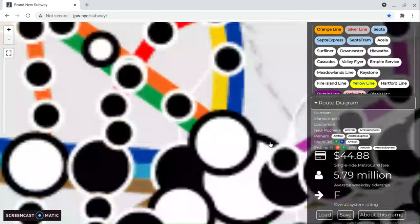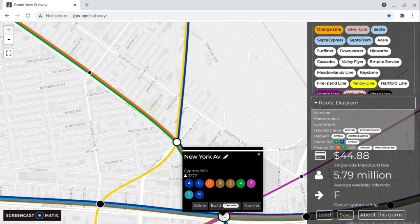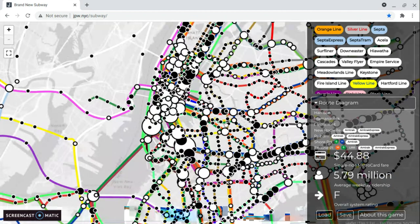Anyways, let's see. So around here, this is really around Broadway Junction. This is the intersection of New York Avenue, Jamaica Avenue, Atlantic Avenue, and Williams Place. Pretty big junction. In real life, this would be Broadway Junction, and it's a real life location on the A, C, J, L, and Z trains. So the A, C, J, and Z stop here, but the L doesn't stop here. I'll show you the L.